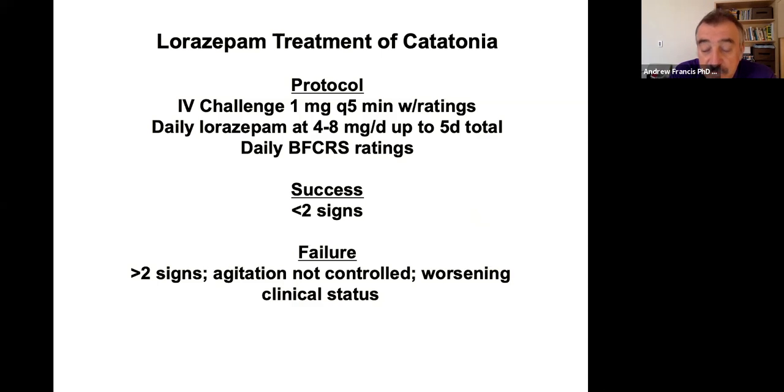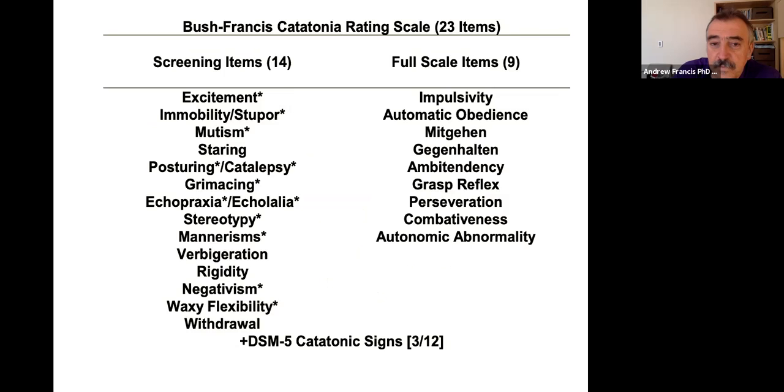The way we did this in our prospectively identified psychiatric patients with catatonia was to try intravenous lorazepam. So we were giving, in retrospect, relatively small doses. We would give them 1 milligram of lorazepam, the brand is Ativan, and rate them after 5 minutes from baseline, and then give them a 2nd milligram and rate them at 10 minutes from baseline. So this is a 10-minute treatment trial. If they were cured or had catatonia resolved, that was the end of the treatment. If not, we continued the treatment for up to 5 days.